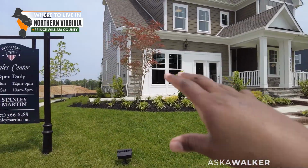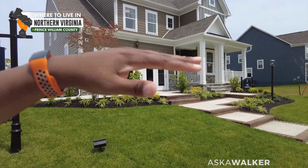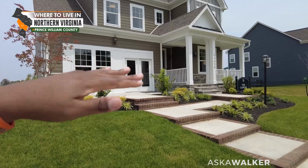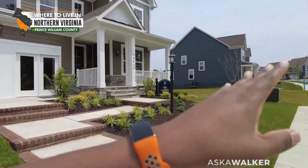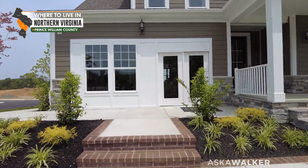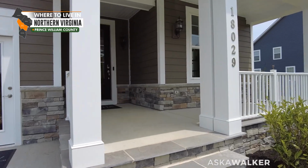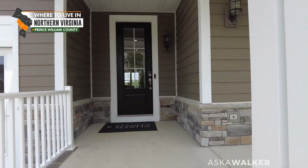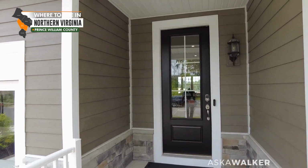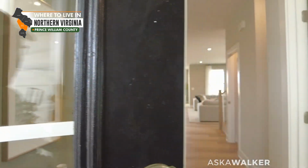So the Caswell model, with Stanley Martin, they do have options for homes that are rear loading garages and front loading garages. What they've already built so far in the street are the front loading garages, and we're going to take a look. My favorite feature so far is that 4th level, because you have an opportunity to have a nice little rooftop deck and another bedroom.